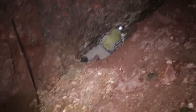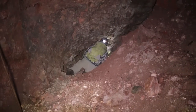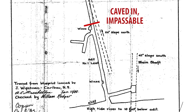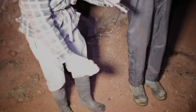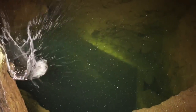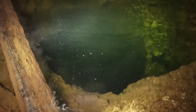Okay, we had seen a hole there over from the shaft pool here, and he just went to check it out, and he considers it a full belly crawl, so we're not gonna go over there. All right, we're gonna do the old rock toss and see, there it goes. Ooh. Wow. Yeah, it kinda went slow motion in the water.